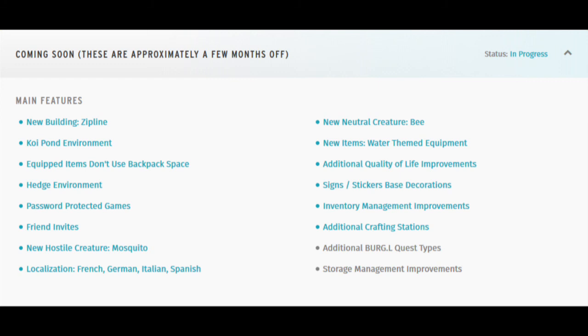Maybe more. Oh, new items, water-themed equipment, as revealed by the data miners.